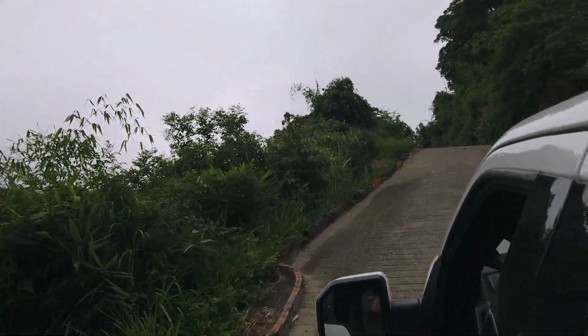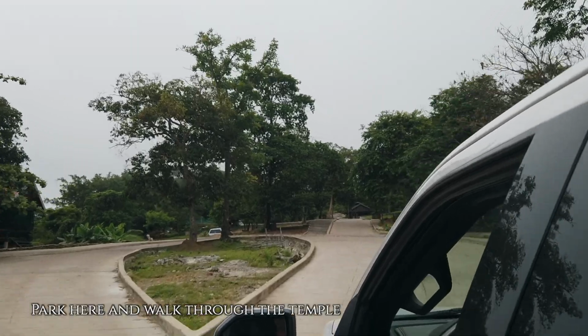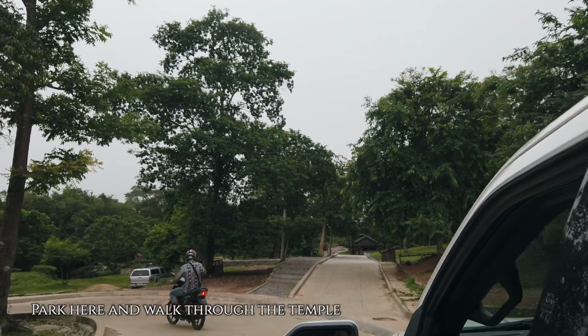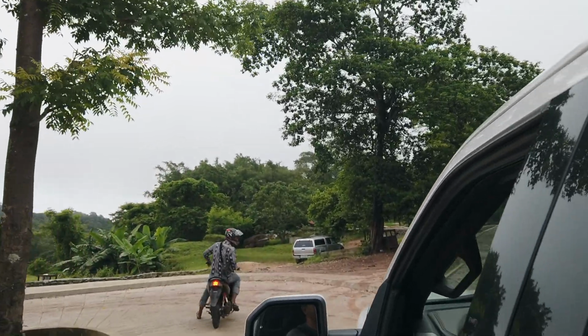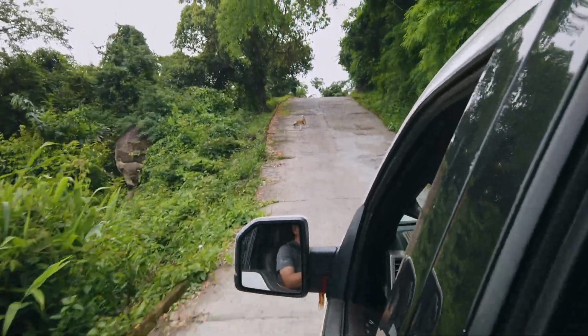On the slope of the mountain, there is another parking area where vehicles wait to take tourists back down. However, if you have your own powerful vehicle and have experience driving uphill, you don't need to rent a vehicle. You can go up directly by yourself.